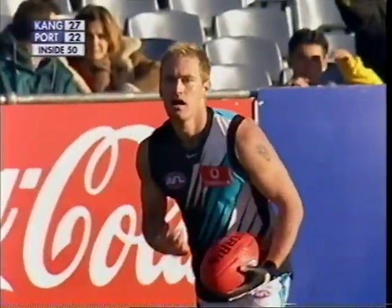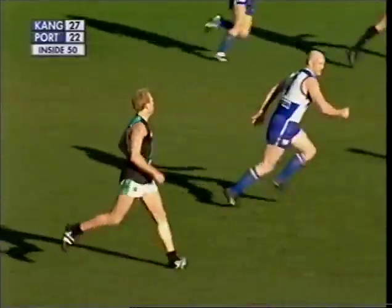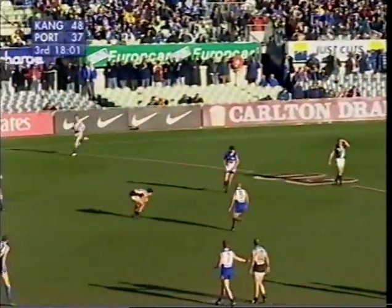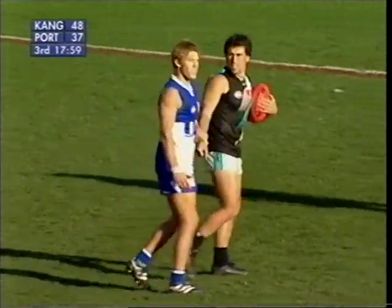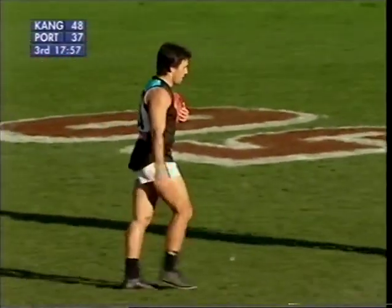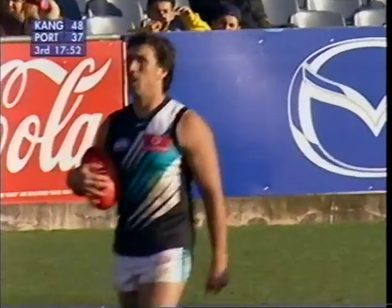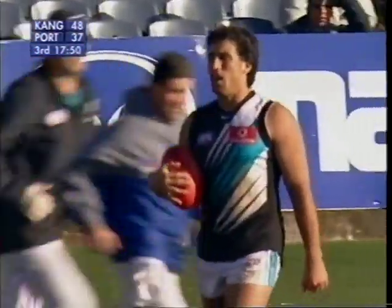Corns is in the square. He wants a high ball. He'll go short. Hardwick sets it up well and finds James. So the sun is now shining at Optus Oval. And this could be good signs for Port Adelaide.